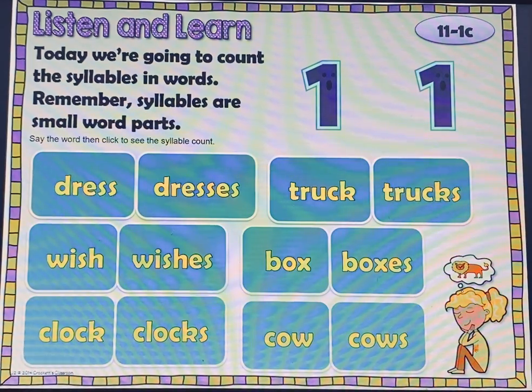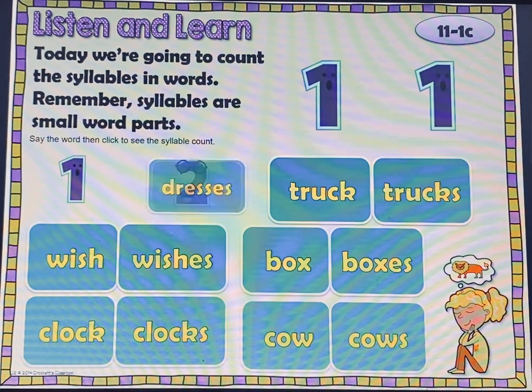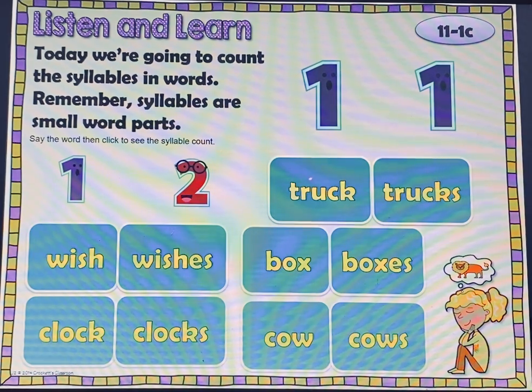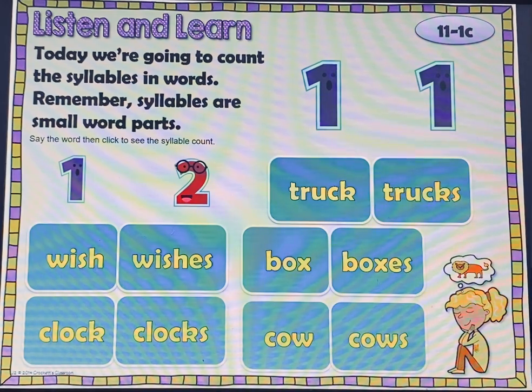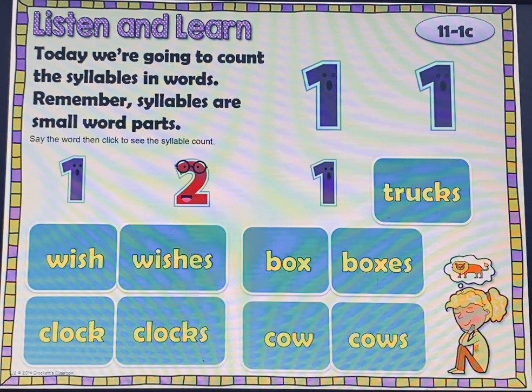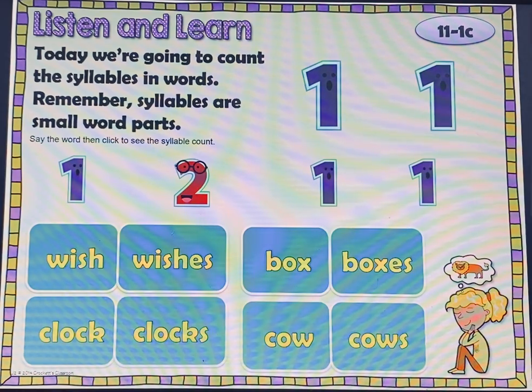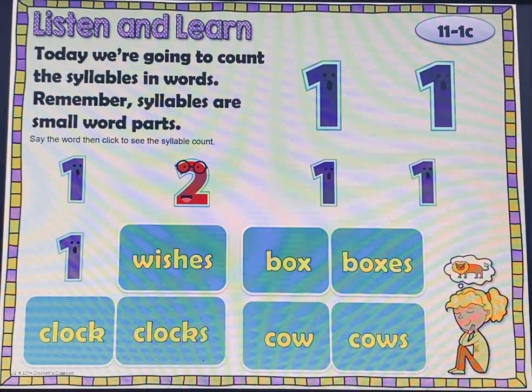Dress, check, pause, play. 1. Dresses, check, pause, play. 2. Dress is. Dress. Truck, check, pause, play. Trucks, check, pause, play. 1. Wish, check, pause, play. 1. Wish is, check, pause, play. 2.